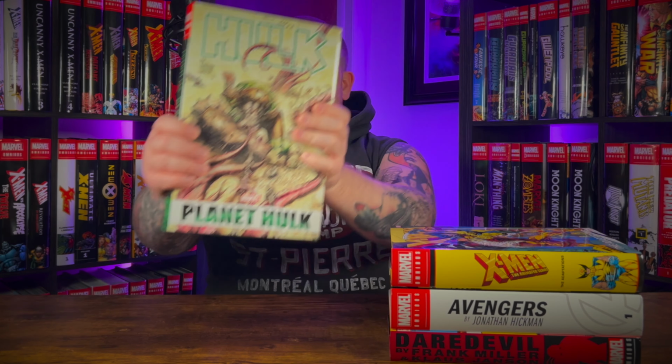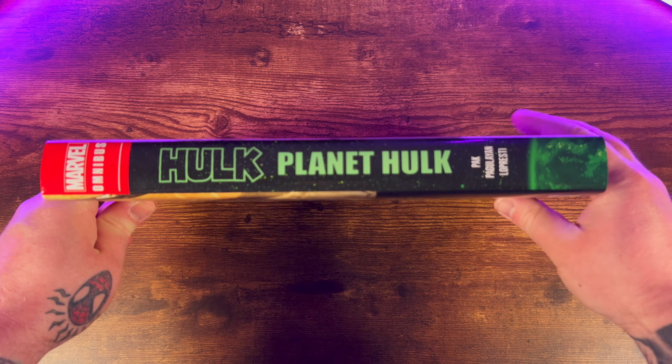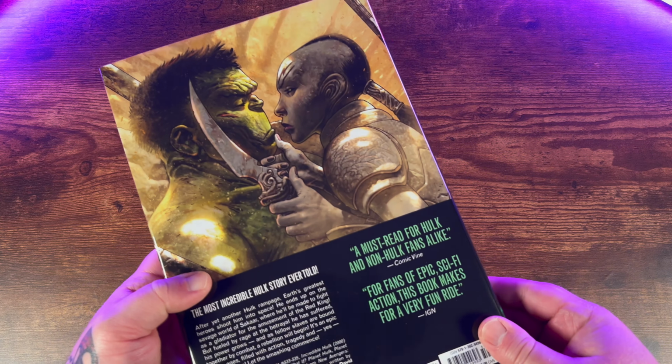The reprint is finally here. Planet Hulk is readily available for everybody to purchase. Thank God, man. I've been waiting for this for so long, and it's finally here, man. So without further ado, let's jump right into this Planet Hulk Omnibus. Here is the Planet Hulk Omnibus in all its glory, man. This is the direct market variant cover that I went with. Planet Hulk on the spine there.